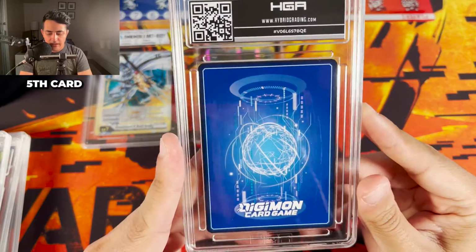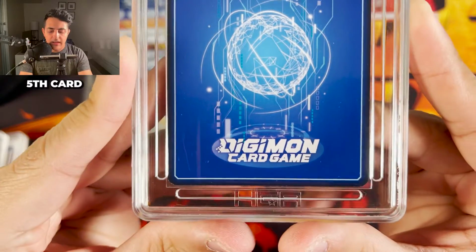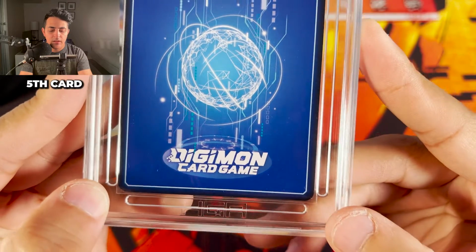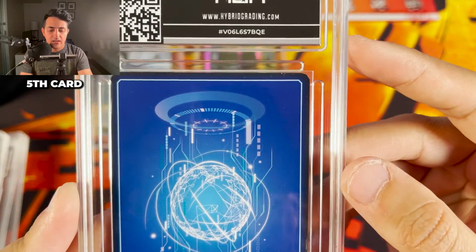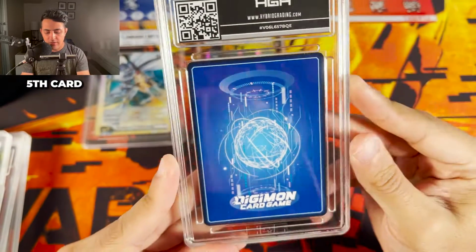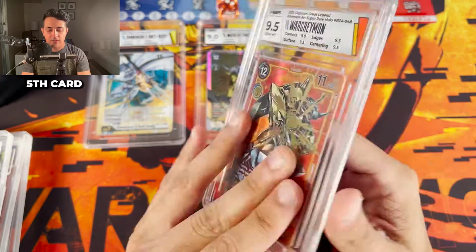Another one, my brother's that he had graded. And this one, let's take a look at it. A little bit of rough going on at the bottom corner. This one looks pretty clean. So this one was a little bit rough on the corners, but overall, it's a pretty nice card. So let's check this one out.